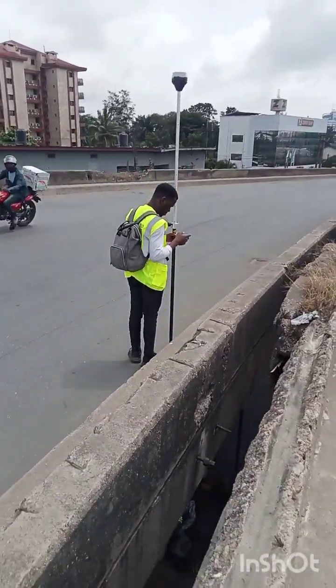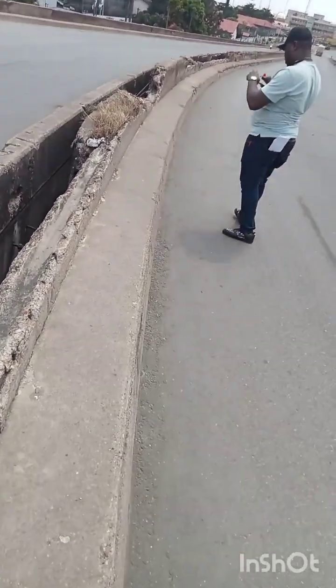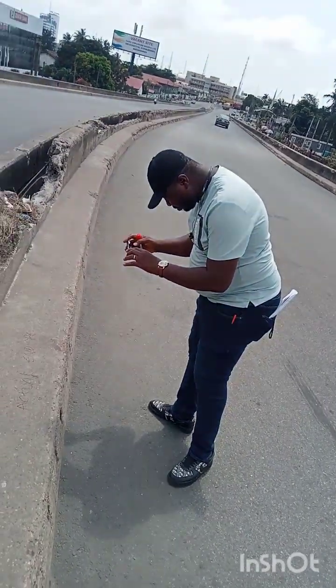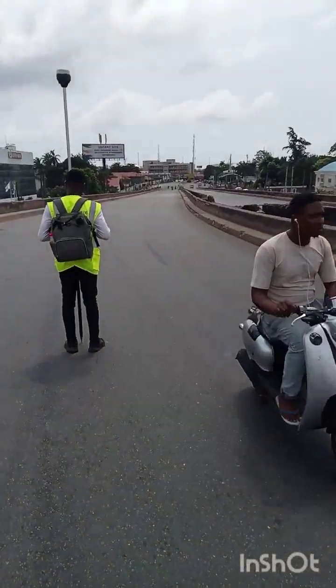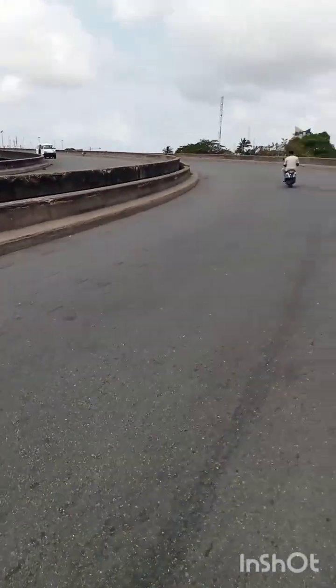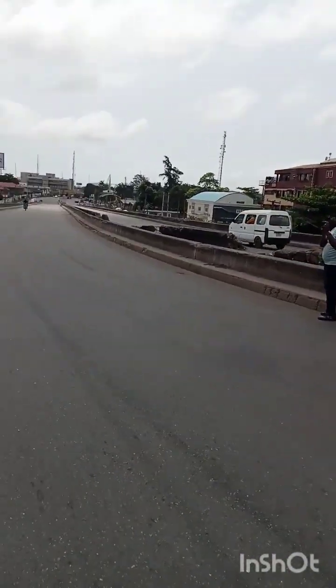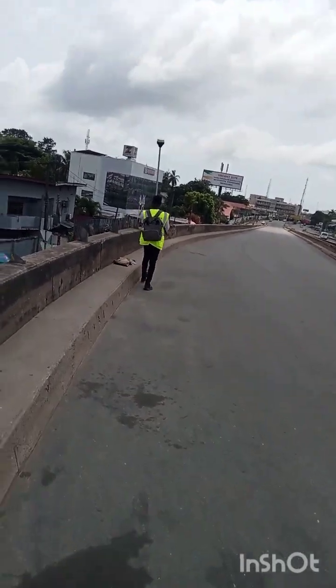So guys, we are crossing to the other side. We have moved to the other side of the bridge. We are doing the other part of the bridge now, picking the details as well. We are taking it straight down to where we started from, at the same interval.